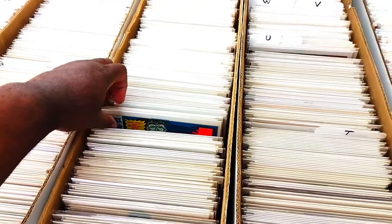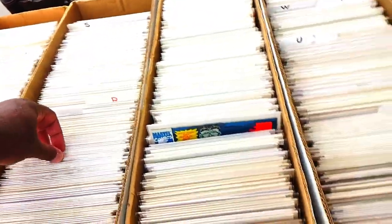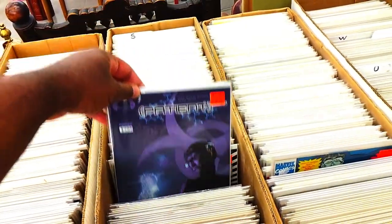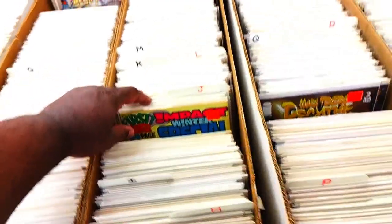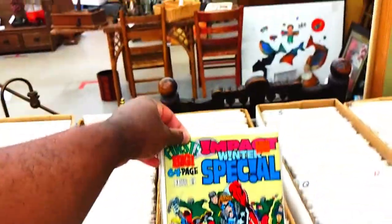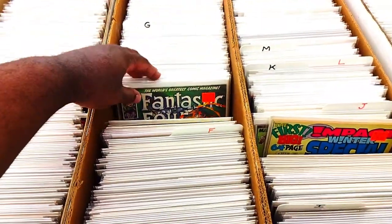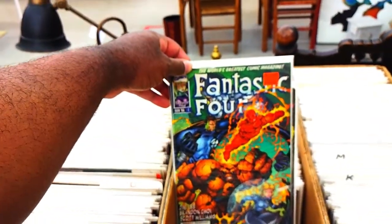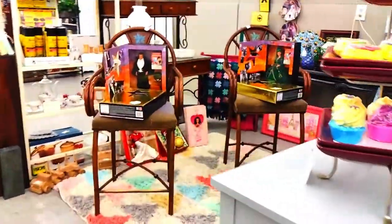Of course, this place itself is very clean. Make sure I get the right context there. But these comic books are in great condition, sealed up quite nicely. Impact Winter Special. Yep, some of these comic books I haven't heard of before. And of course, some I have. Fantastic Four, yes. Nice looking one too. All right, and $2? Man, see, I'm telling y'all, this place got them awesome prices.